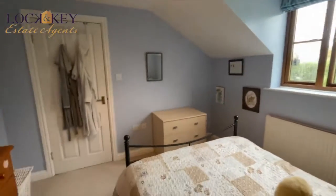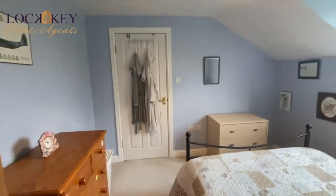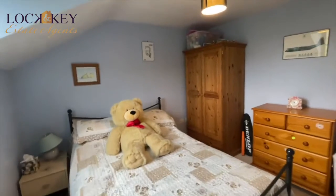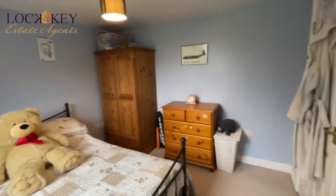Door will just close on me, and then I'll just show you again the areas that you've got freestanding on this side. Decent double bedroom, this. And this is basically what it is. This would suit a couple, it would suit a young family, you know, anybody looking to move into Holt.